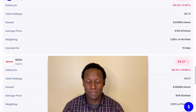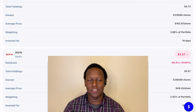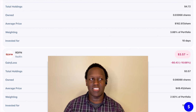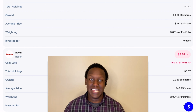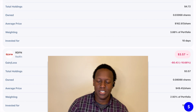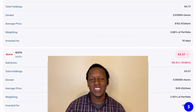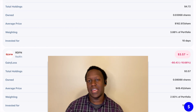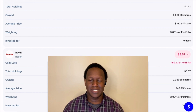The next position we have here is Redfin. Currently, we're down about 10% on Redfin. Like I said before, Redfin is one of those long-term plays. They have the discount brokerage model, which may not work for every seller, but it does for people who want to save money on their real estate transaction. Another thing I like about Redfin is the amount of real estate data they have, and how they're able to gather it and use it effectively to come up with different kinds of estimates.